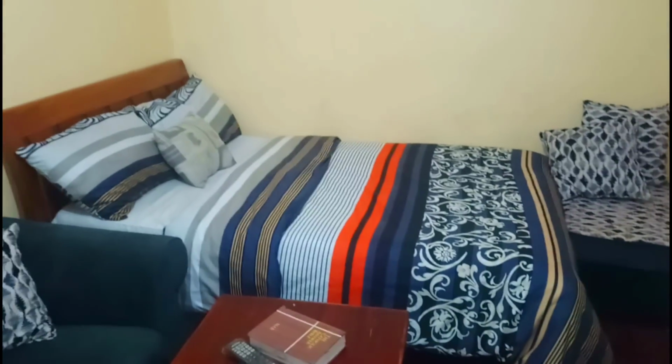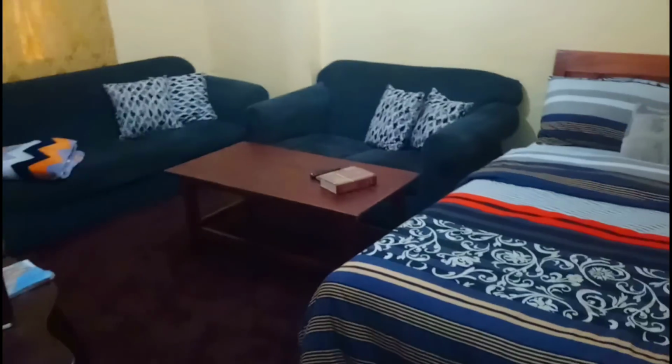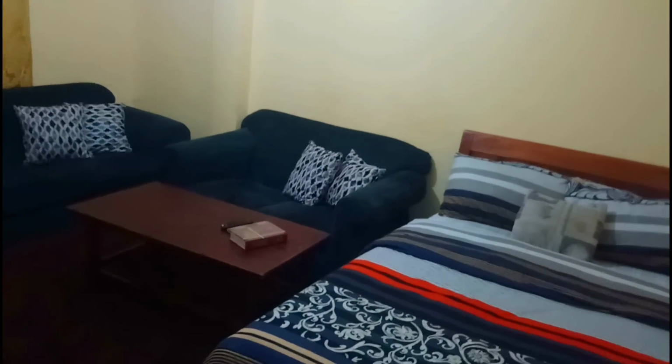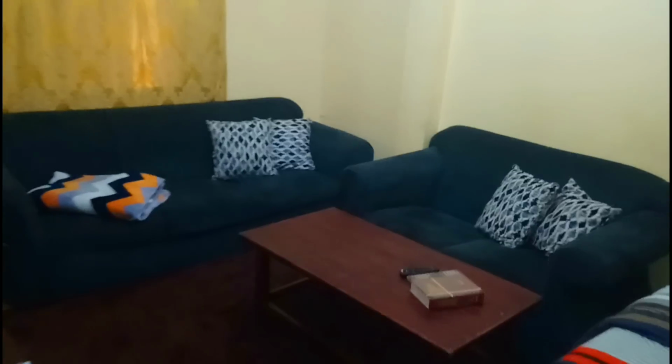Voila, surprise, that's my bed. So when you walk in, look at how we manage this area. It's like that. Can you see it? That's how it looks. I'm really trying. It's like 700 square, or I don't know the squares really.